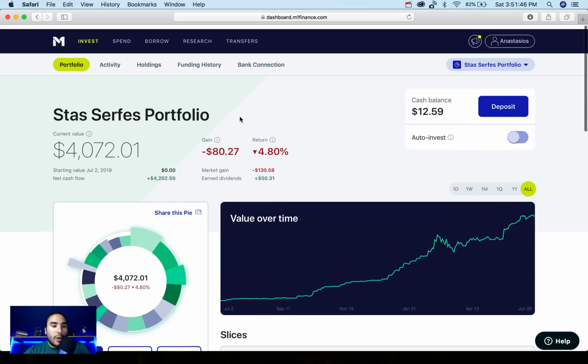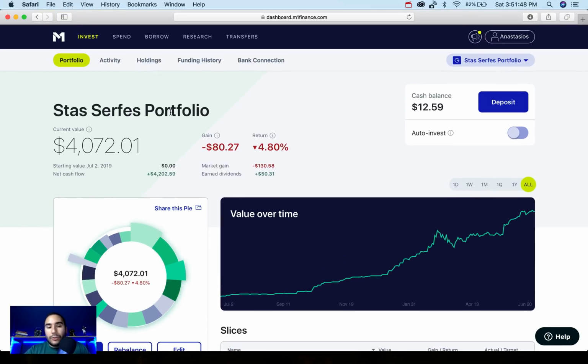on the next drop. So at this point, I've deposited about $200 into this portfolio in June, and I will probably put another $300-400 in here just to play offense again and to dollar cost average into the markets.